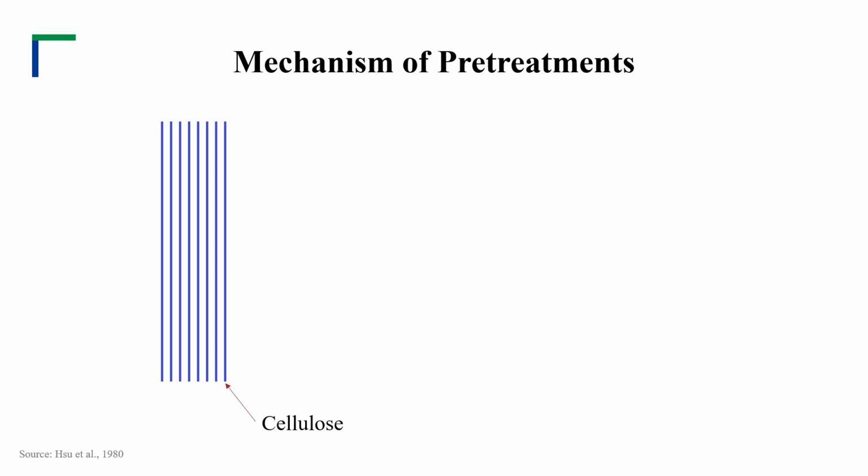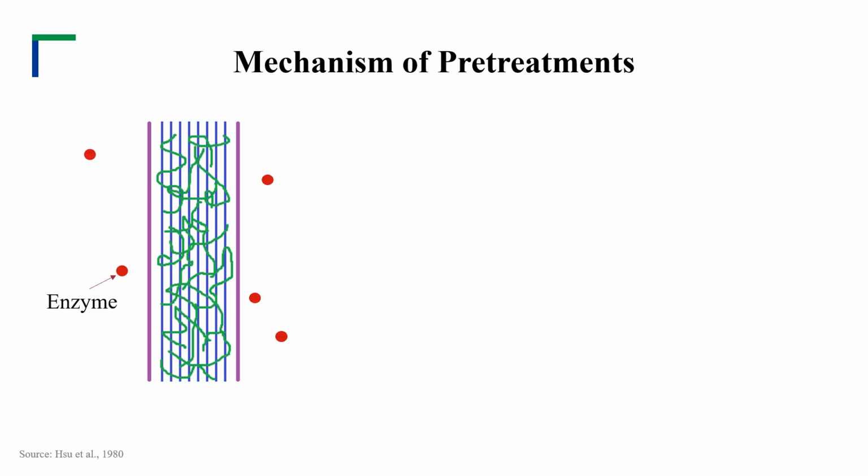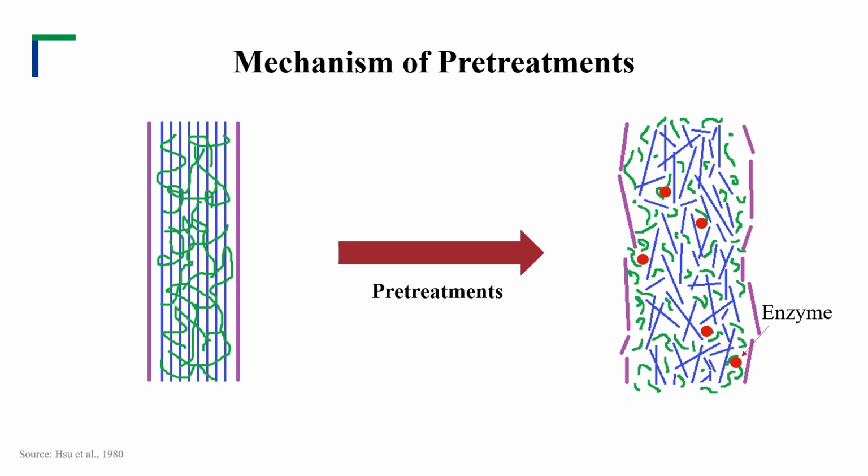In this slide, I'm going to talk about the mechanism of the pretreatment. It's quite simple. So cellulose is entangled by the hemicellulose, and they are covered by lignin. So without any pretreatment, the enzyme is very hard to access into the structure, but after pretreatment, they have more space where enzyme can attach, and it can increase the yield of the hydrolysis.